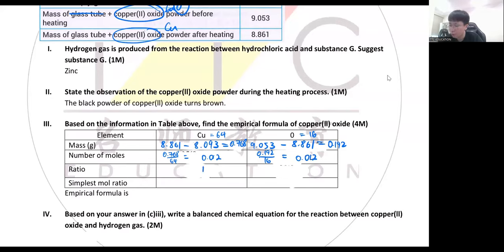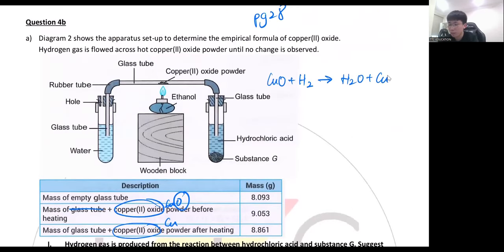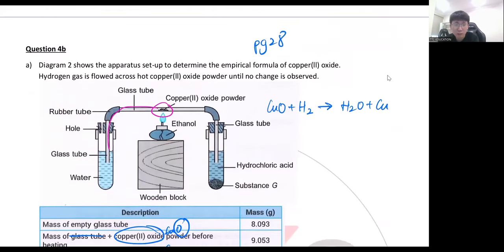Ratio 1 to 1. So it means that your answer is CuO. Why does it become copper after burning? The equation is CuO plus H2. After burning, the H2 snatches the O to become H2O, then left with Cu. The H2O will get heated and become water vapor, then move to the other side of the tube. After you heat it, the water goes inside here.